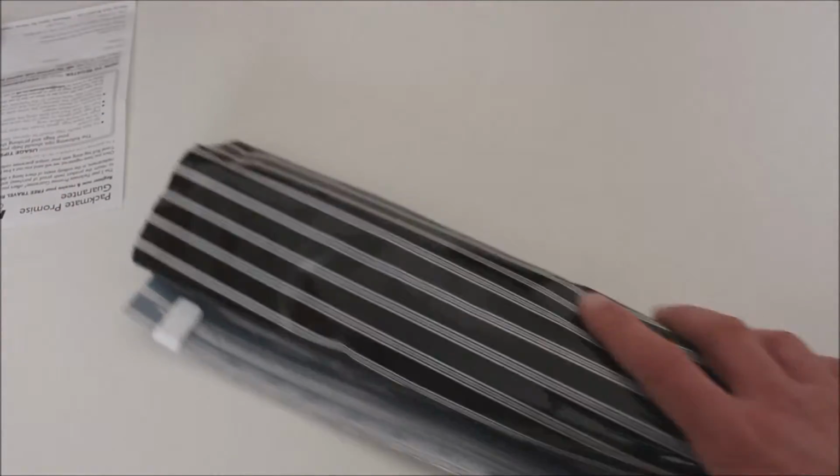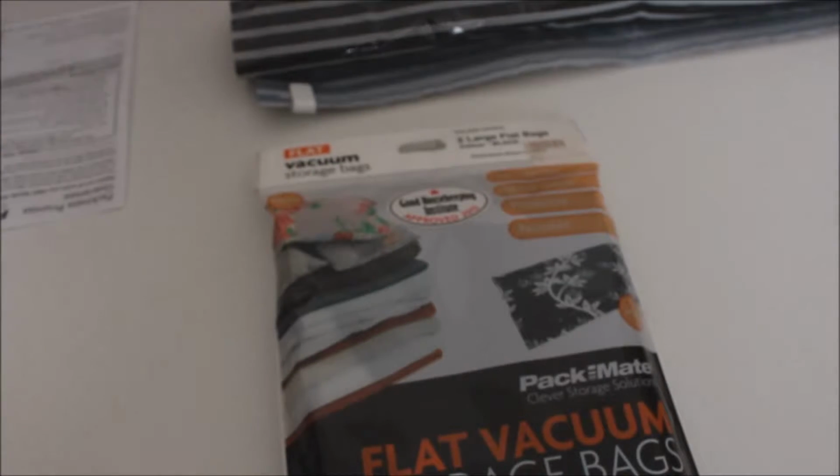Whereas if you just roll the clothes up themselves and put them in, they're probably more likely to get creased and so on, or exposed to the elements. Let's move on to the next thing.